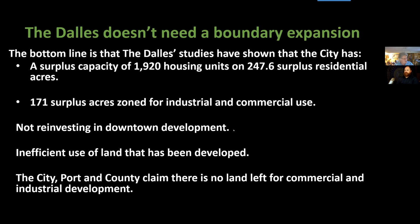The Dalles has also not reinvested in downtown development. They preferred to do things like a super Walmart and other expansions out into their commercial areas. And their use of the Port of the Dalles has not used their land efficiently.